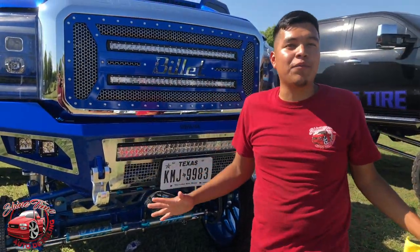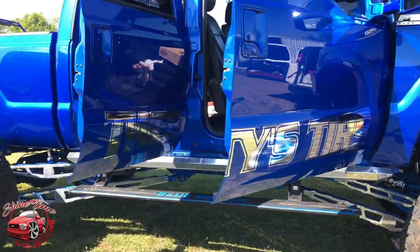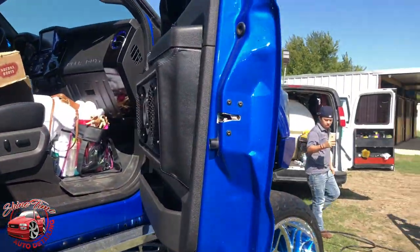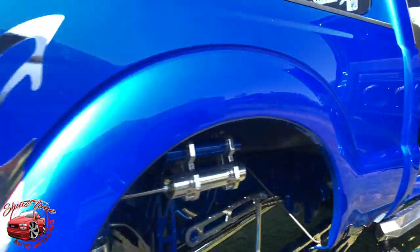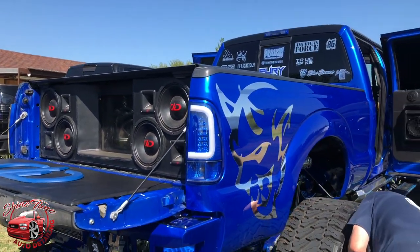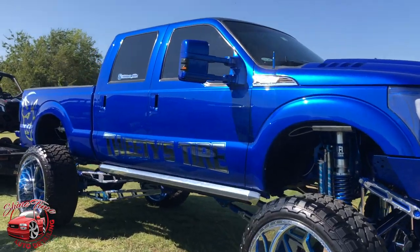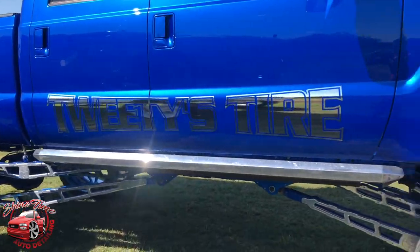The system is incredible. I just have no words for it. It's already done, but look at the system this truck is. Now guys, beautiful truck. Look at the amazing truck. Look.